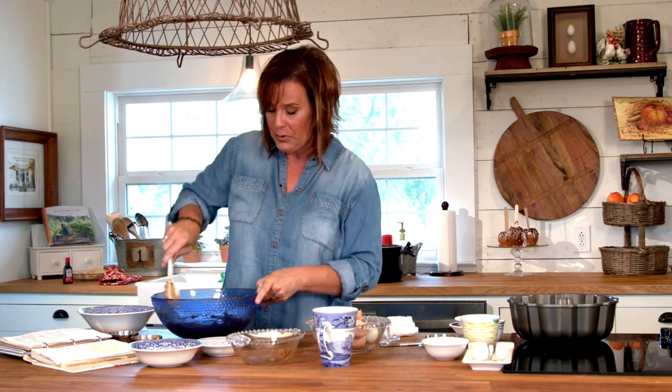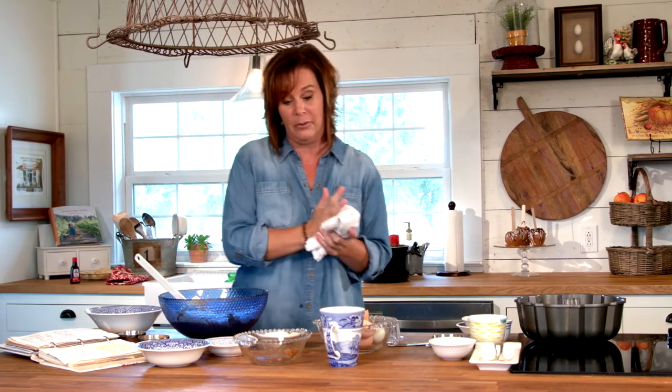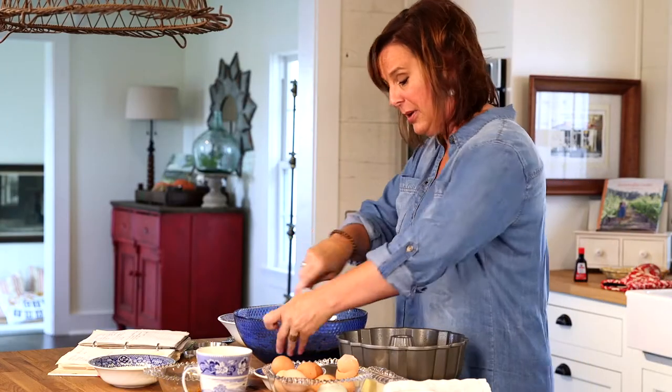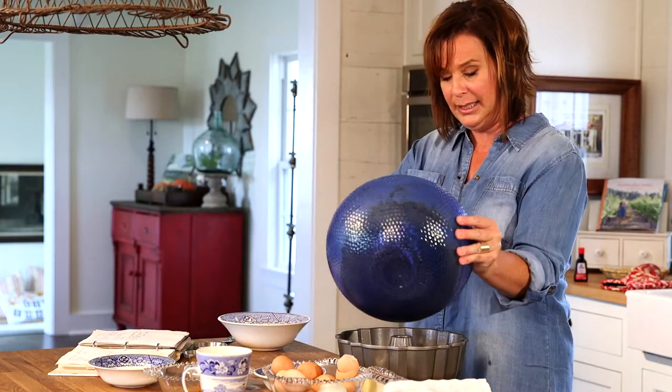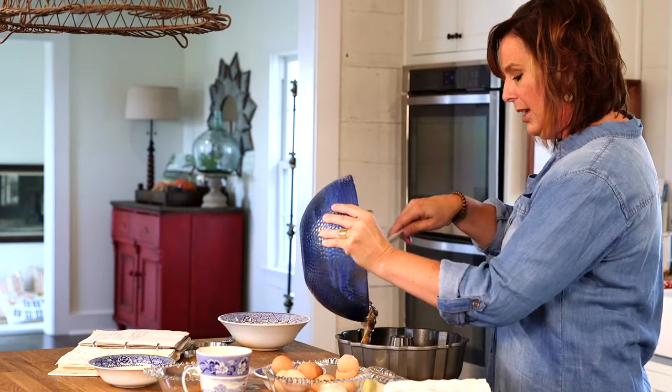At the store, we'll chop down 3 or 4 dozen apples in one day and bag them and put them in the freezer so that they're ready for our recipes that we make there at the store. So that's it. We're ready to go in the oven. It's that simple. And this is definitely the taste of fall.